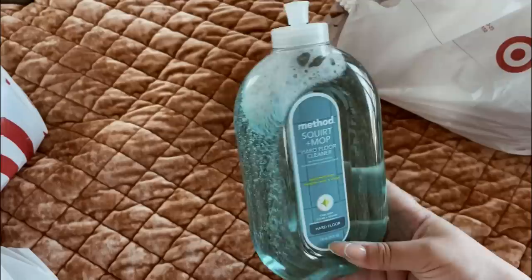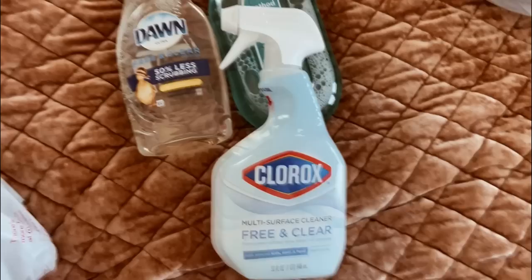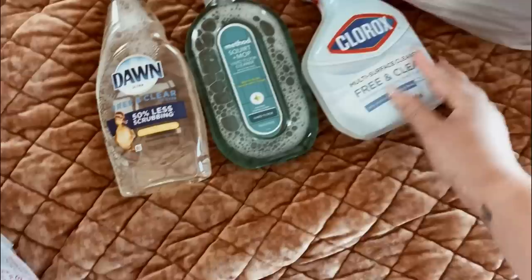Then I just got some Dawn dish soap. They had no type of Windex multi-purpose cleaner or really any of the other multi-purpose cleaners that I used to use. But I saw this. I'm a fan of Clorox. It's never steered me wrong before. This is the first time I've seen the Free and Clear, so I want to try it and see how I like it.